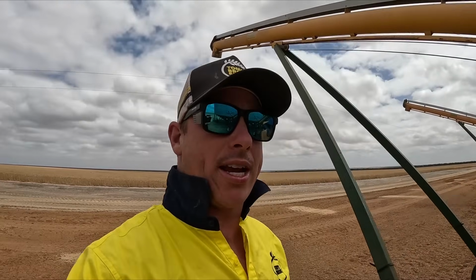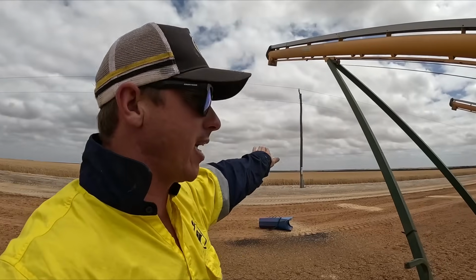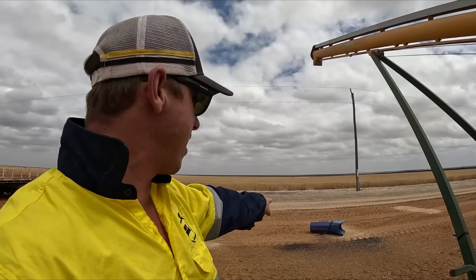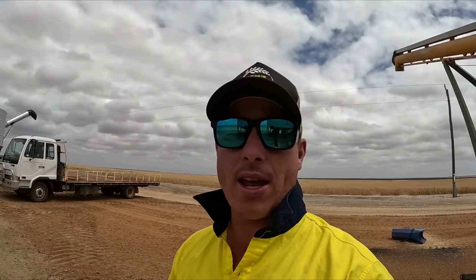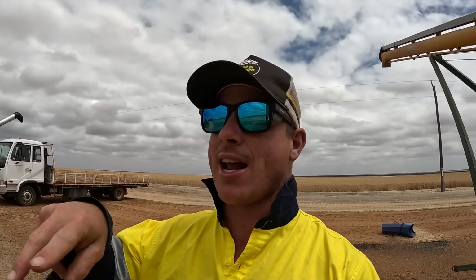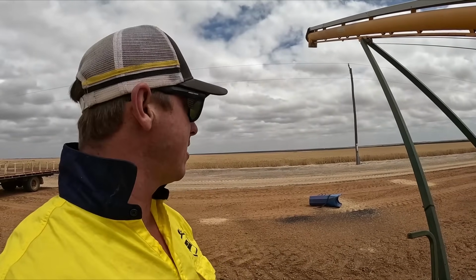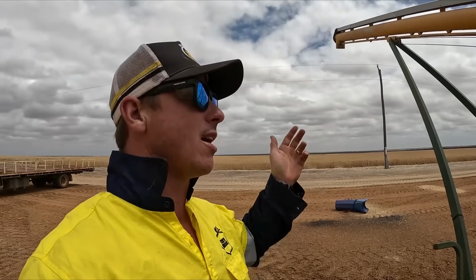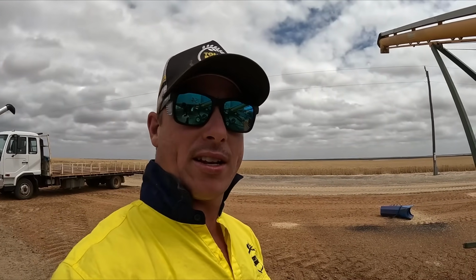Alright, time to do some seed. So what we do is we lower our auger as low as we physically can, and then we put our elephant trunk there on the end. Then we've got bulker bags which are in the truck there. They go on the forks of the telehandler, and then essentially we just fill the bag, and then that's it. Load it up on the truck, take it back to the shed and store it, and yeah, that's how we get our seed.